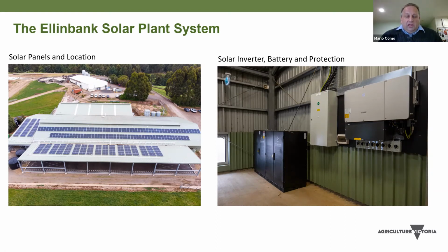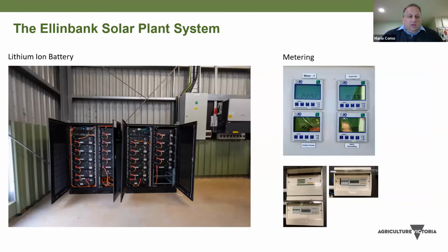The photo on the right hand side shows the inverter setup as well as the battery setup, and the next slide will show you the battery. So the battery is a 100 kilowatt hour battery system, lithium ion. The state of charge, which means how low it goes in terms of discharging, is quite low, and that's one reason why we selected the lithium ion. Also a very safe system in terms of fire hazards and all that.